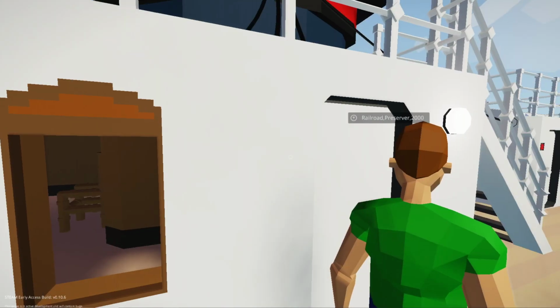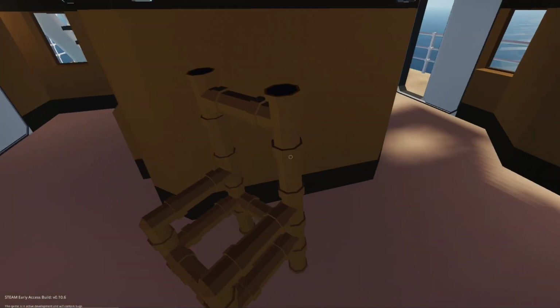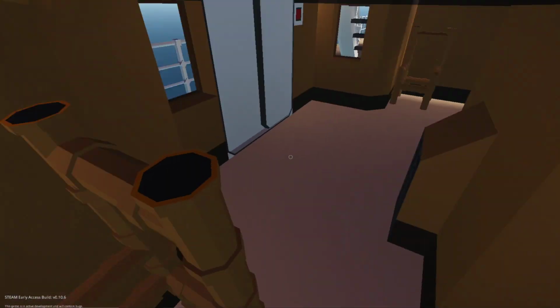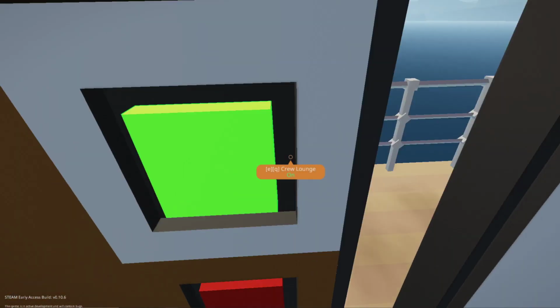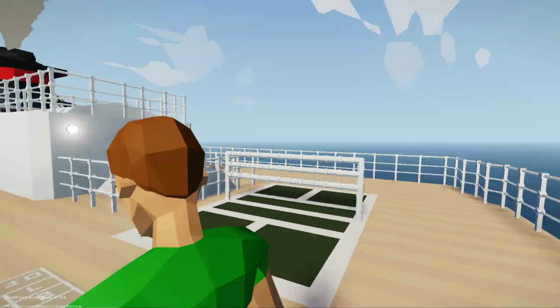Stepping back here, we have the cruise lounge. Not really, the cruise lounge has plenty of seating. It's a bad idea to have loose chairs, knowing me. I like loose chairs. Did you just close the door on me? That's something we Americans do to people.